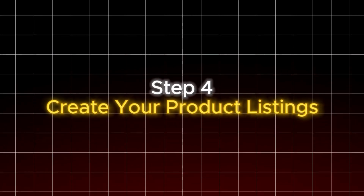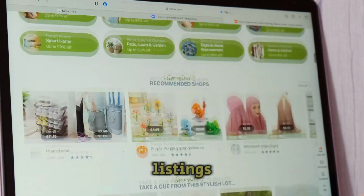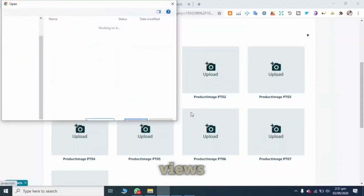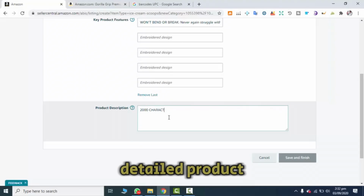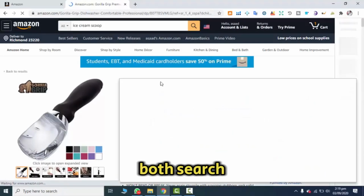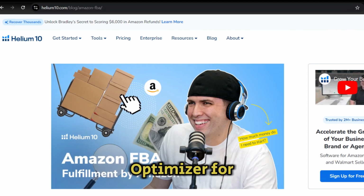Step 4. Create your product listings. Now it's time to create your Amazon product listings. Key elements include a descriptive title with relevant keywords, high-quality images, a main image plus additional views, bullet points highlighting key features and benefits, a detailed product description, and search terms or back-end keywords. Optimize your listings for both search and conversion. Use tools like Helium 10's Listing Optimizer for help.